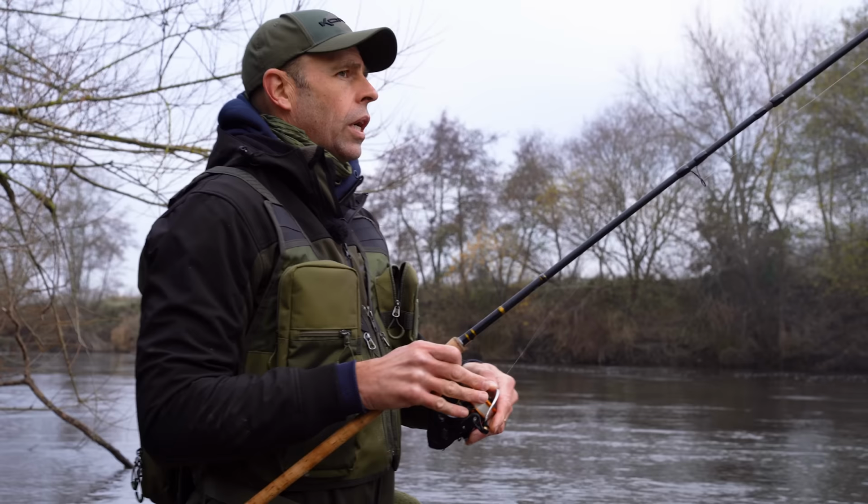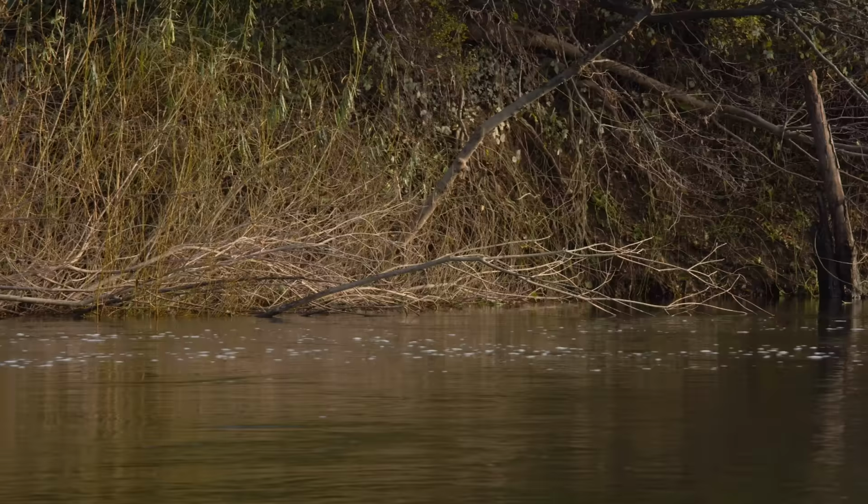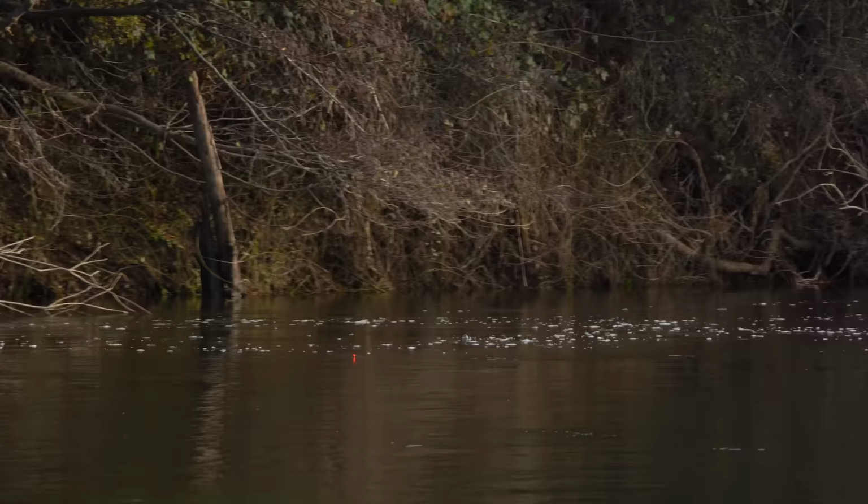This is a proper man swim. God, that 8 gram bullet absolutely flies. Or Olivet. Not the sort of swim where you're going to be holding back. You're just going to run it at them at race pace. One big mend halfway down. There you go. Lovely.